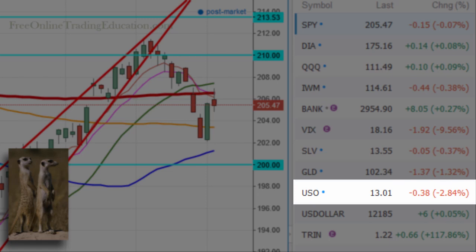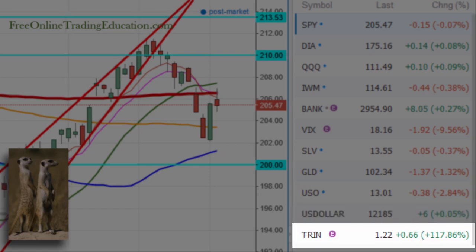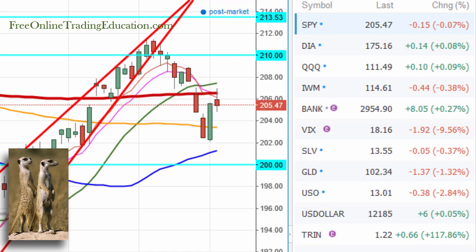Oil also went down 2.8%, and it was closing below the $41 level, getting ready to test that $40 level that it did yesterday. Then we have the US dollar up just fractionally, and the trend trade for you Grok rats out there is not on. All right, let's take a look here at the actual charts.